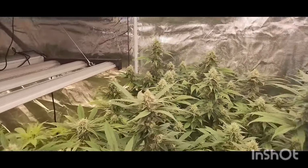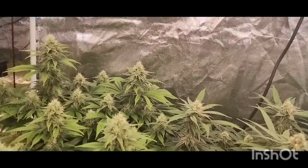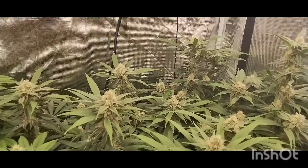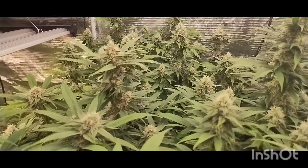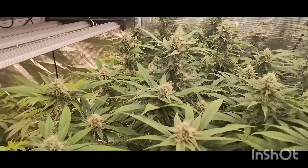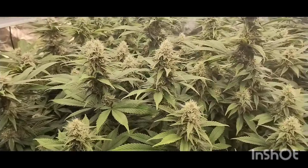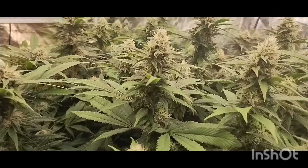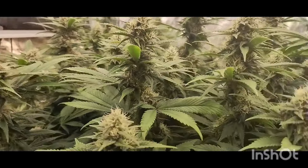Other than that, everything is smooth sailing, guys. All the leaves are starting to change their colors on the end of week 5 now, day 32. So they're going to start purpling up and yellowing up. We'll start using the ripen beginning of week 7. This one's got to go 9 weeks, all of 9 weeks, if not a little longer. I like to run about 70 days.